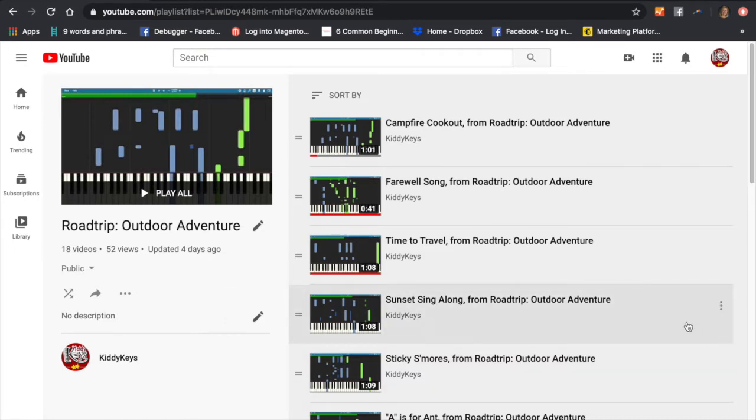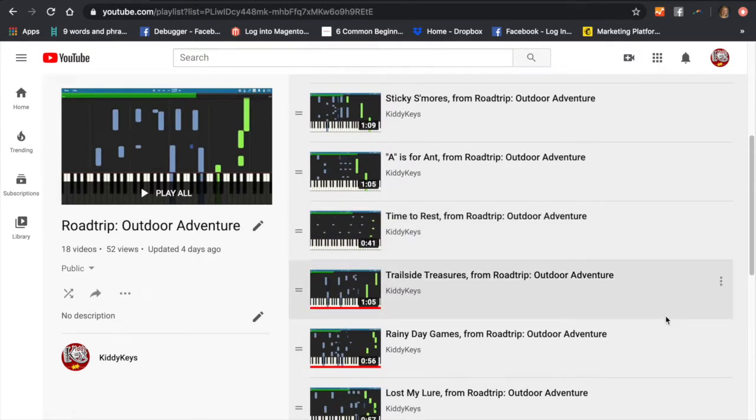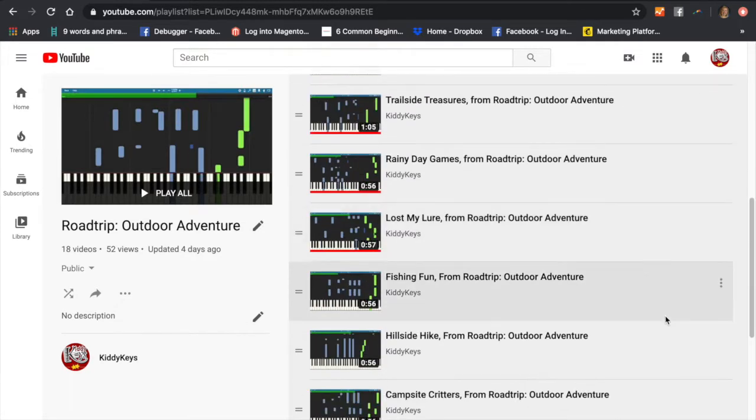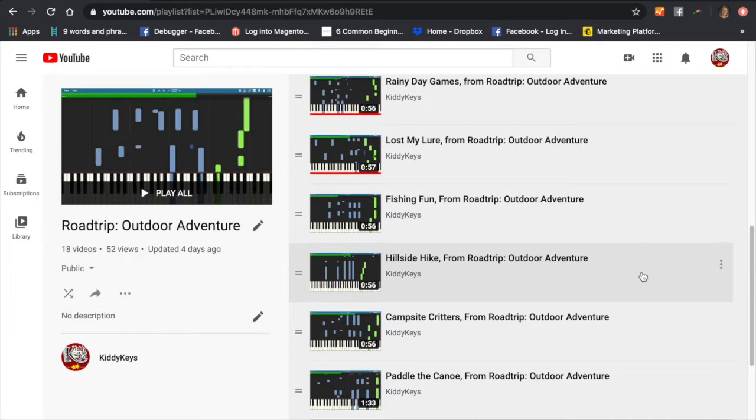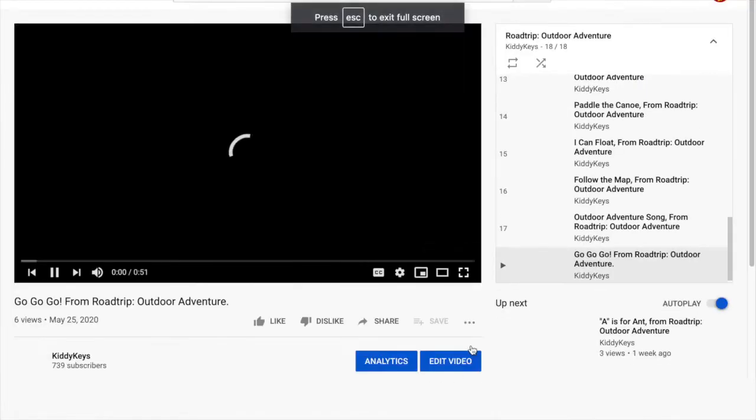a great way, you'll see that when we look at the video, to explore the song, find it on the piano, they can hear it, or for them to practice at home so that they see their part on the keyboard. They could even play along with it and be playing the duet at home for at-home practice, or if you're doing online lessons. So the piece I want to show you is Go, Go, Go, which is the song that we looked at in the Road Trip Outdoor Adventure student book, the teacher guide, and also the KiddyKeys Plus plan. So let's watch Go, Go, Go.